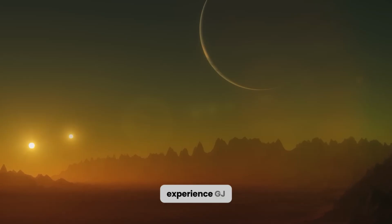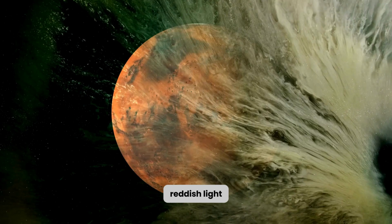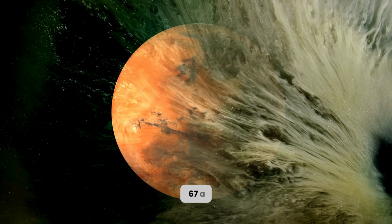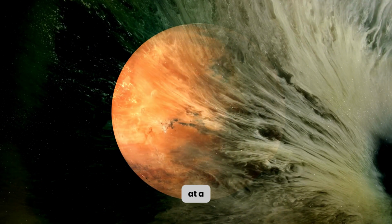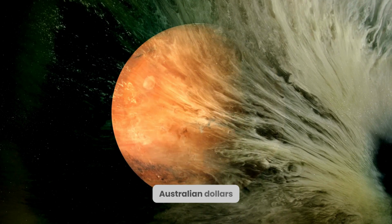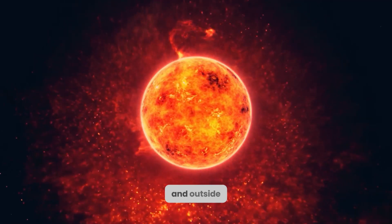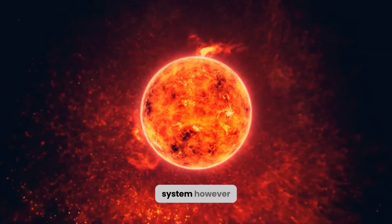Living on such a planet would be a much different experience. GJ 667Cc receives a faint reddish light from its star. The other two stars, GJ 667A and B, are located at a distance of about 230 AU, much further than the distance between Pluto and the Sun, and outside the planetary system.